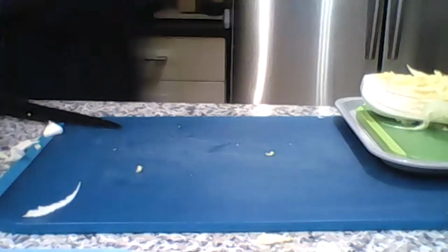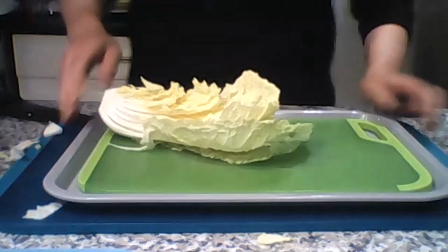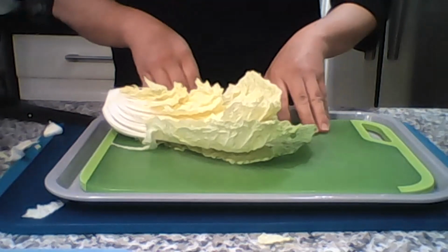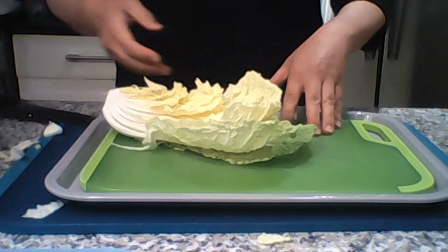Now, how I like to brine this, excuse me, is I'll take the quarter. I mean, if you wanted to brine it, you can cut it up into pieces at this point, but I actually prefer not to make too many cuts because it'll leach out a lot of the nutrients of the vegetables as well as the flavors. So I want to try to keep that intact.